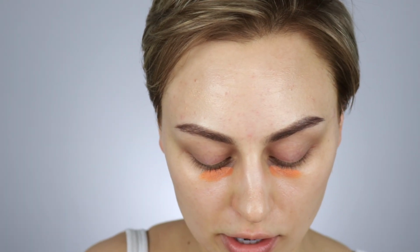I don't want to take it up too high, because obviously I have darkness all around my eyes. But if I take it up too high, then it just ends up making my lash line look suspect. And then what I'm going to do is wipe off my brush so I'm not applying any more product, and then I'm just going to blend it downwards.